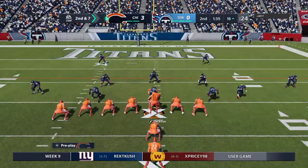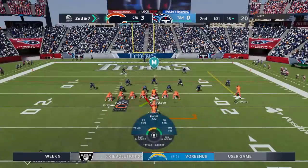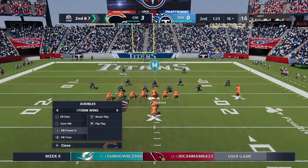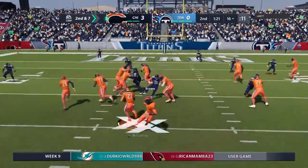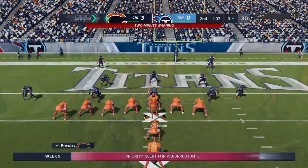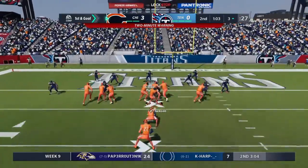The last run got 3. Now here's 2nd and 7. McCaffrey. A solid pickup at 13 sets him up 1st and goal. Creeping up on a minute to play in this first half.